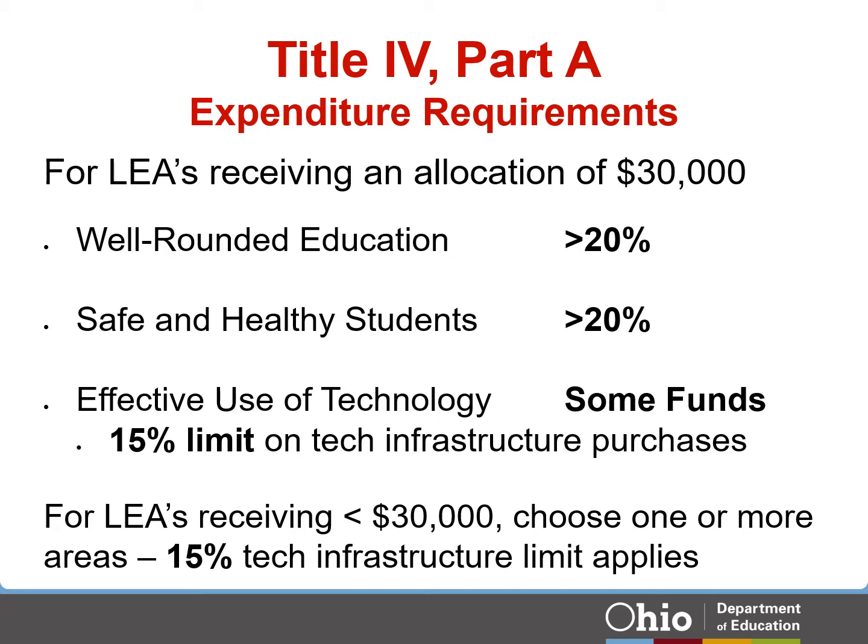Of the funds budgeted to the effective use of technology, no more than 15% can be spent on the purchase of technology equipment or infrastructure. LEAs that receive an allocation of less than $30,000 can choose to spend their funds across multiple areas or budget them all to a single activity area to more significantly impact that area. The 15% limit on technology funding for infrastructure still applies to these LEAs.